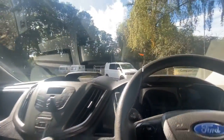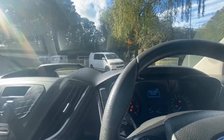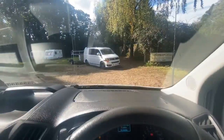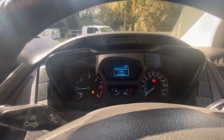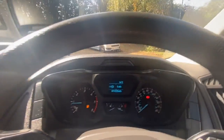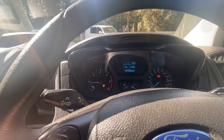Right, so let's start it up. You have to drop the clutch to start it up. Starts straight away, no issues at all. And as you can see, there's no warning lights on the dashboard other than the fact that the handbrake's on and the fuel light's low. I think everyone's fuel's low at the moment. But yeah, other than that, there's no other warnings on the dashboard. Everything looks nice and clean.